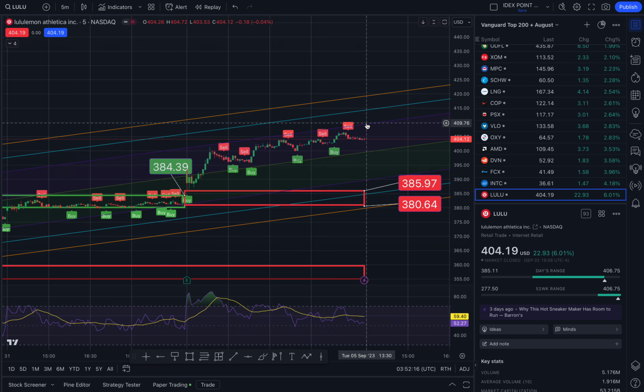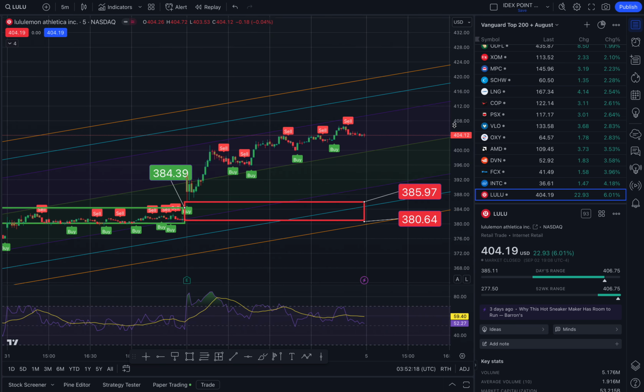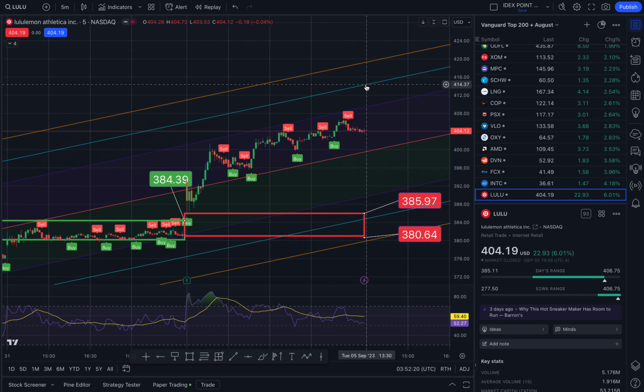2 standard deviations, and that is 409.76. 414.37, and 419.09. Back to the middle of the trend takes us to 399.47, and that is support. If we get to this line, I will anticipate a little bit of bounce and then possibly grinding along here before we go to the upside or to the downside.